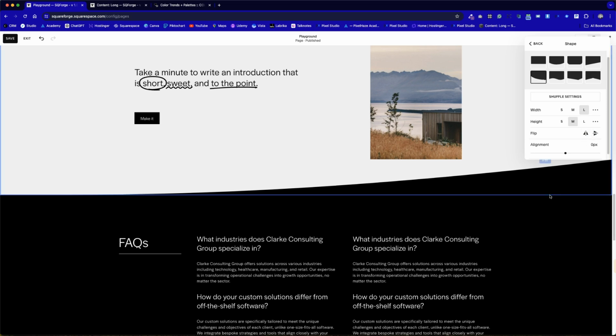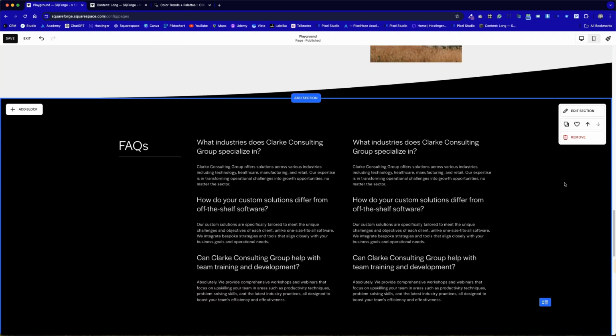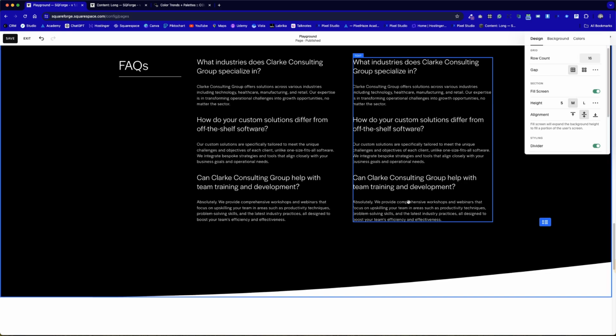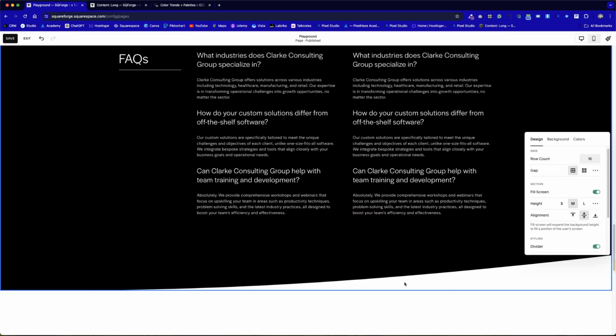or vertically. So now we can decide to add a divider on this section here, but this time we may want to offset it. So we need to enable the divider. And as we can see, it's mirrored the section above. Although, because this is on a black background, it's now mirroring with white below, which is exactly what we want.